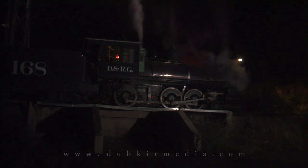Plans were made for 425 and 487 to double head up the hill, but the quick fix allowed 168 to make the scheduled run. After it was put on the train, some of the crew inspect the repaired part. With everything all squared away, we follow the overnight train up the 4% grade on a chilly night.